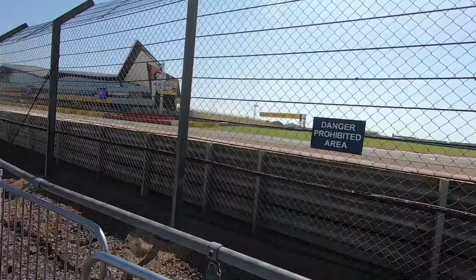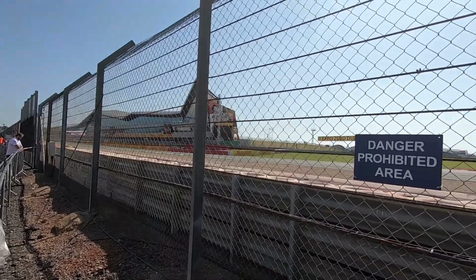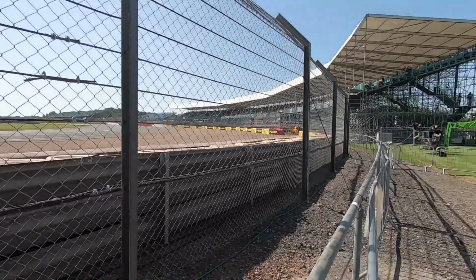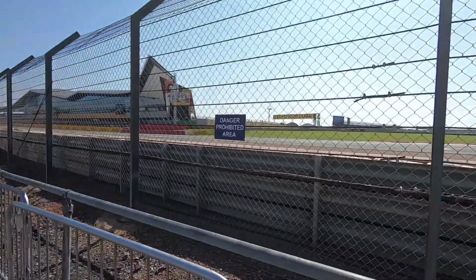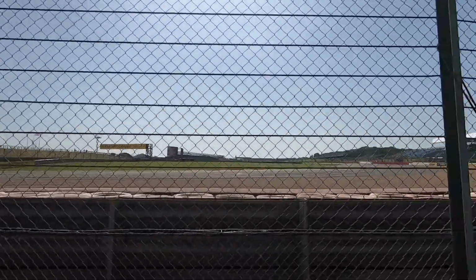Oh, I'm so excited. Now this is a pretty special view, if you can see it through the fence. Look at that. I love it. It's so great to see people back. I'm literally just buzzing here. It's amazing. It's such a sunny day as well, which is not like the UK.